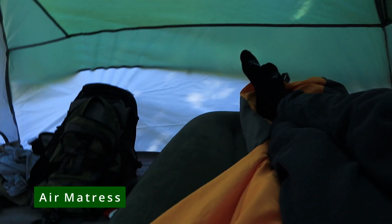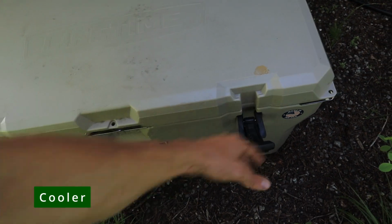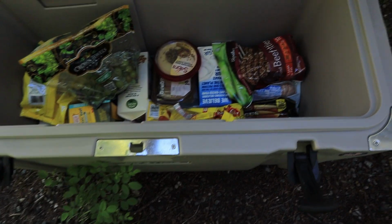What is glamping? It's just glamorous camping. Just camping with comfortability, you know. How about we just show you what glamping could be like? So what can you do while glamping? Well, you get the benefits of sleeping on an air mattress, and having a pillow. Glamping allows you to bring nice coolers that keep your food cold.